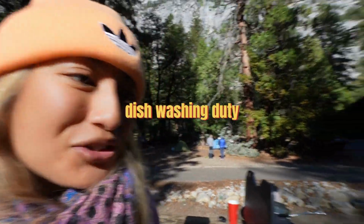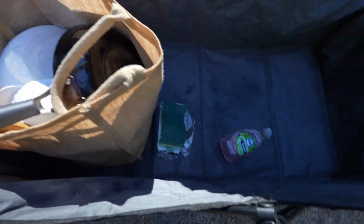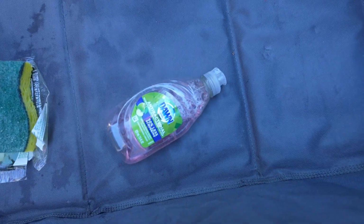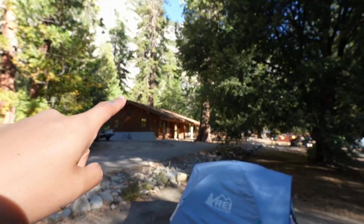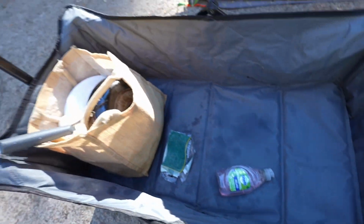Okay. So actually, as I cook and we're done eating, Matt cleans and washes the dishes. So he puts all the dishes in this wagon, and there's the sponge and the dishwashing soap. And he takes the wagon and the dishes all the way to the bathroom over there. And now it's good for use for dinner later tonight.